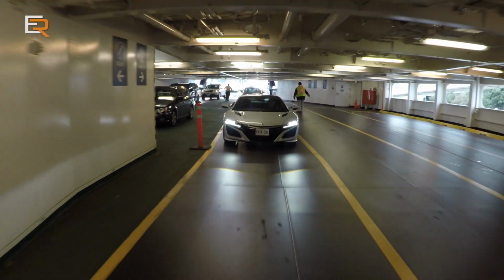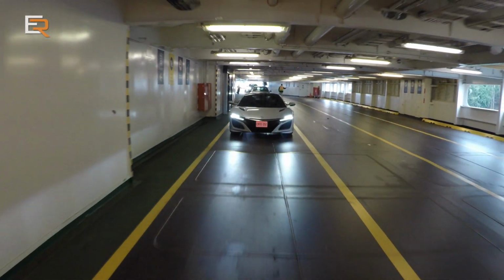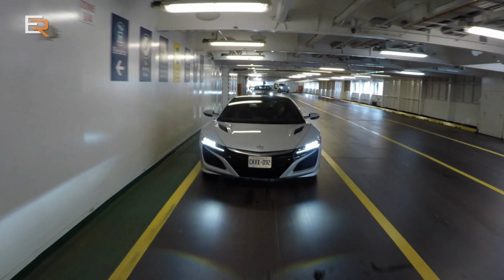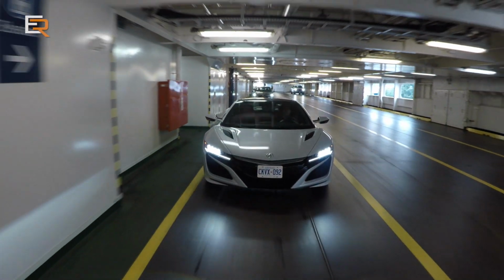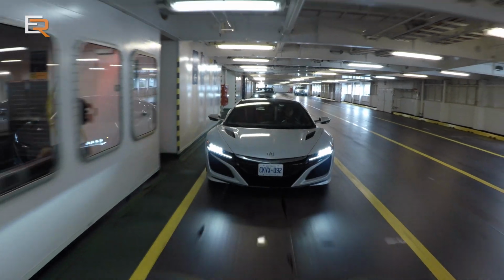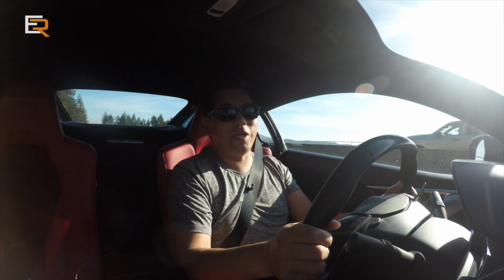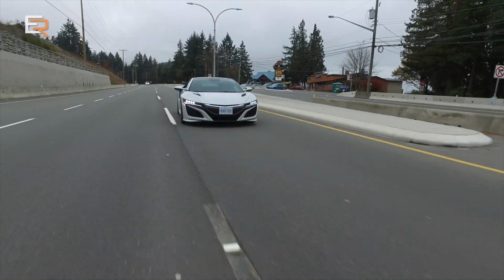So that's it for our little road trip to Vancouver Island. I hope you enjoyed it. If you are looking for a supercar that is loud and brash and obnoxious, the NSX is not going to be the car for you. If you're looking for something that handles with knife edge precision, great power, instant acceleration, try out an NSX.